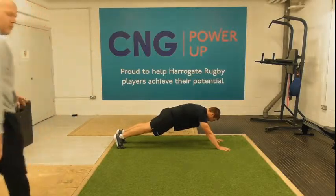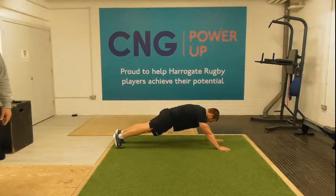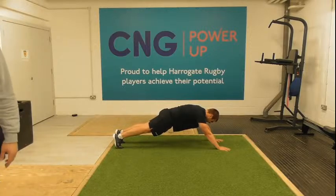Keep going, mate. That's a real good position. Stay strong. Keep tight in that posture. Moving into V-sits. 3, 2, 1, into V-sits.